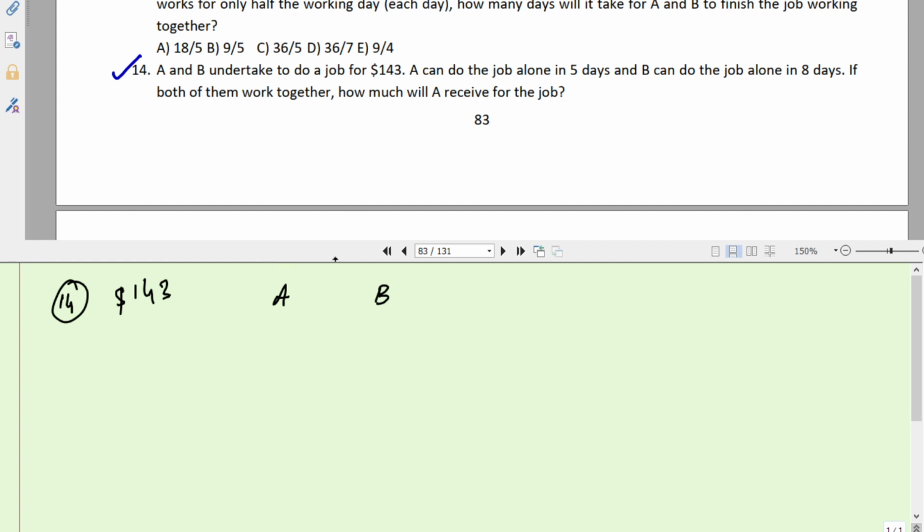So A does 1/5 of the job per day and B does 1/8 of the job per day. The ratio of their share should be 1/5 is to 1/8. Or you can multiply both of these values by 40 to make the ratio more sensible. 5/8s are 40, 8/5s are 40. So the ratio of A and B is 8:5.